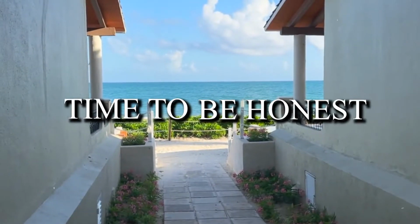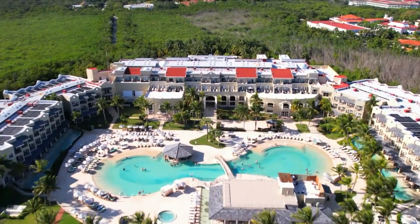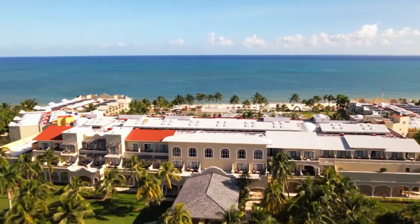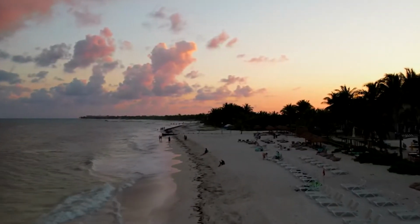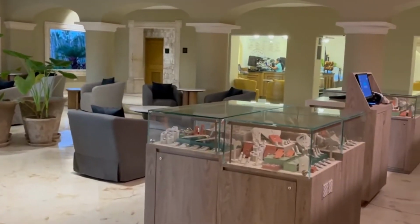Now it's time to be honest. The Hyatt Zilara Riviera Maya is a new resort that has caught the attention of travelers from all over the world. Despite being relatively new, there is already a wealth of information available about the resort online.